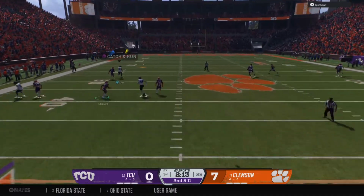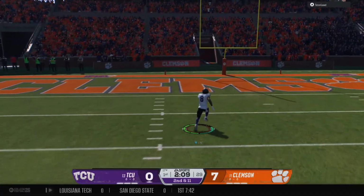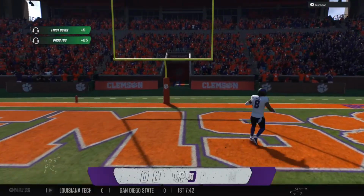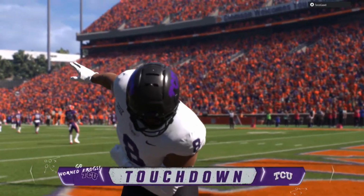Going deep. He's got it inside the 30. And he ran away from the defense to take it in. Touchdown, Horned Frogs!